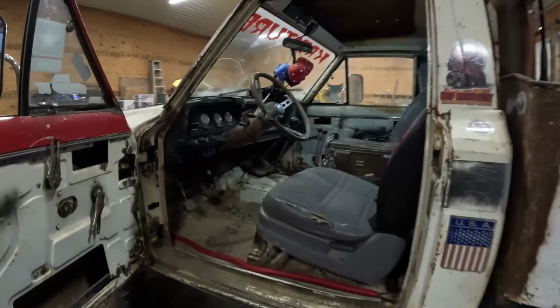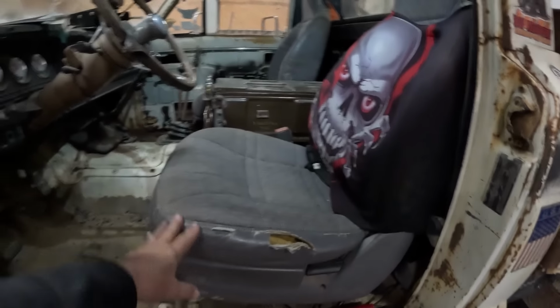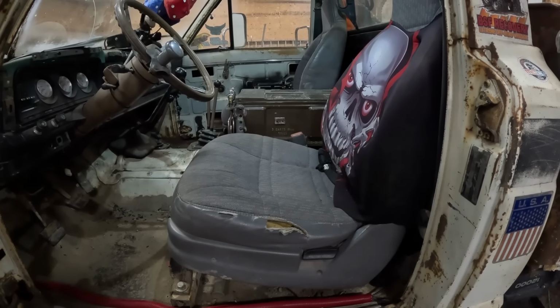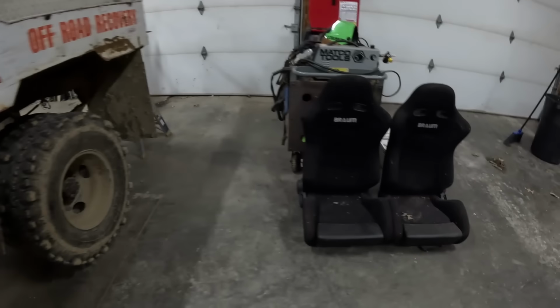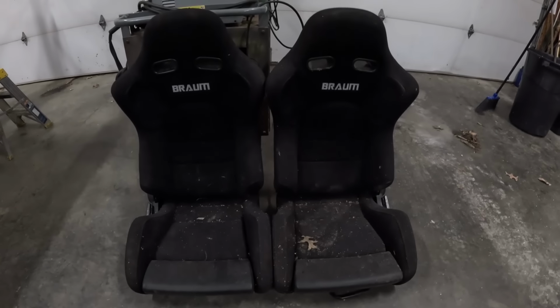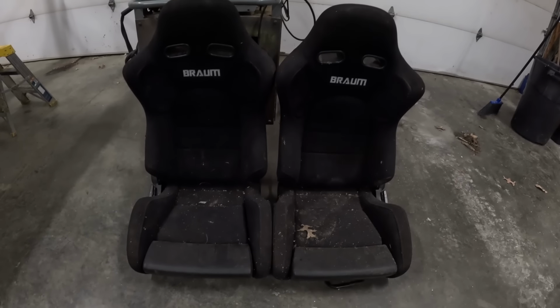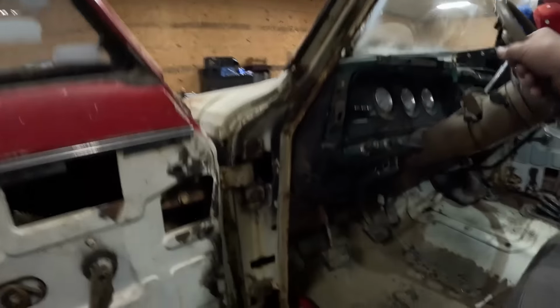Now let's take a look inside the cab of the truck. First thing you're going to see and notice is my seats. These are actually out of a Jeep Cherokee that I had spares just sitting here laying around. But pretty soon, those will be replaced with these babies. I picked these things up buying a storage unit, and I'm going to get them put in there real soon. So back to the cab. Let me jump up here, swing my leg, pull myself in, and we're in here.